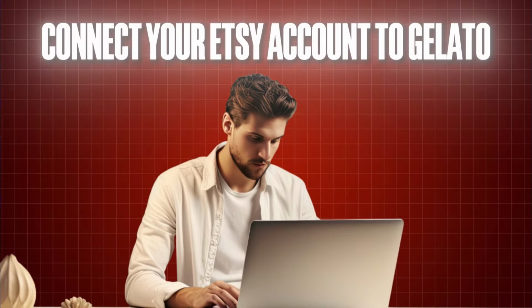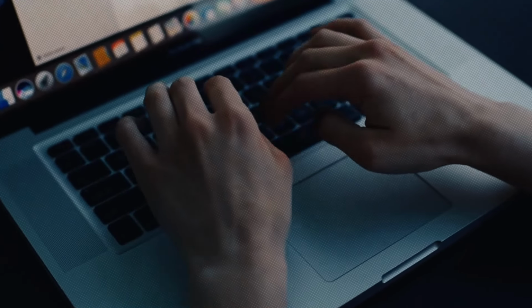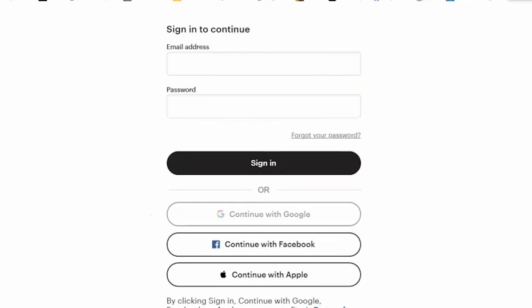Now, before diving into the product research or design process, you'll need to connect your Etsy account to Gelato so everything flows back and forth automatically. So once you're signed up for Etsy and once you're signed up for Gelato, you want to go to your stores on the left and then go to direct integrations, and under that you'll see Etsy. That will take you directly into Etsy, where you can sign into your Etsy account and you'll connect automatically from there into Gelato. It's really that simple.